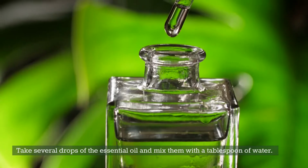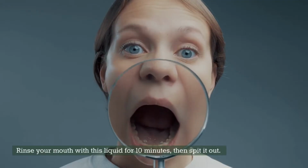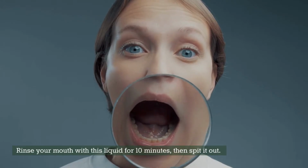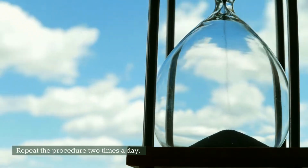Take several drops of the essential oil and mix them with a tablespoon of water. Rinse your mouth with this liquid for 10 minutes, then spit it out. Don't swallow this mixture. Repeat the procedure 2 times a day.